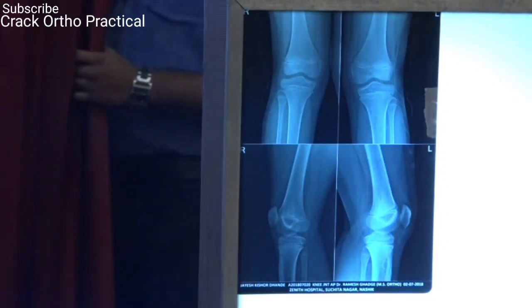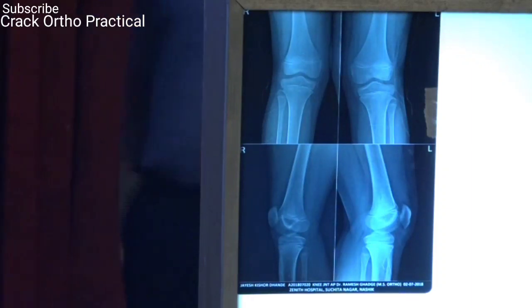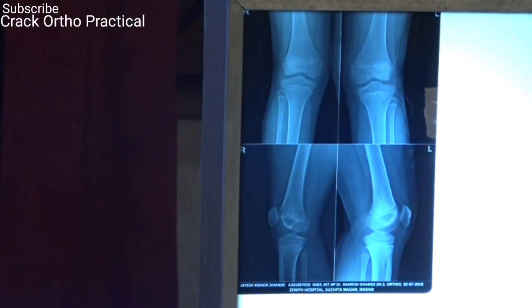Wait a minute, I want to interrupt you before this exercise. With genu valgum, what deformity in the knee joint do you also see? Sir, for genu valgum, there is external torsion of the tibia. Something in the knee joint. There is lateral subluxation of the patella, or recurrent dislocation.